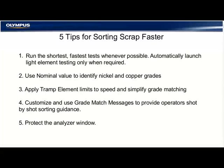In summary, these are the tips we provided today to improve scrap sorting efficiency and effort. Number 1, always try to run the shortest, fastest test whenever possible. Automatically launch light element testing only when required. Number 2, use a nominal value to identify nickel and copper grades that have aluminum or silicon with a 1-second test rather than a longer test to directly measure aluminum or silicon.